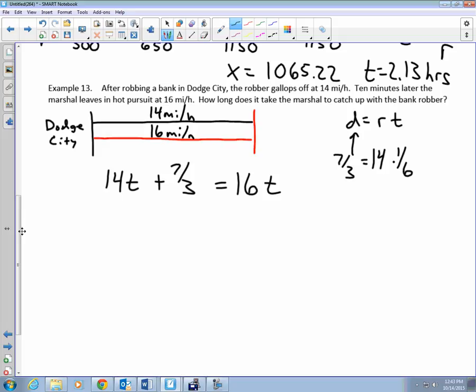And the marshal actually travels 2 miles an hour faster than the robber. So he should be able to overtake him, hopefully in about an hour, right? That would seem to make sense. So let's solve this. What do we do? Subtract 14t. Divide by 2. 7/3 divided by 2 is 7 over 6 is equal to t.